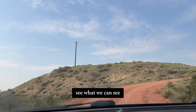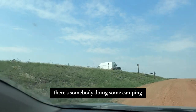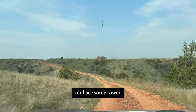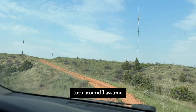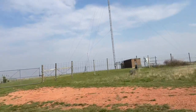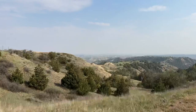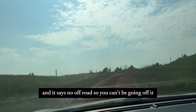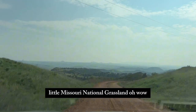Let's see what we can see. Clouds. There's somebody doing some camping. Kind of chilly up here. Oh, I see some tower. This probably goes to that tower. Turn around, I assume. Pretty steep. Communication tower here at the end of the road. And it says no off-road, so you can't be going off it. Little Missouri National Grassland. Oh, wow.